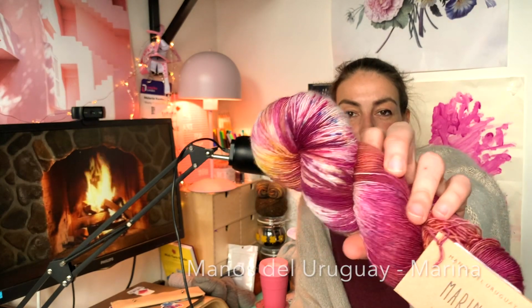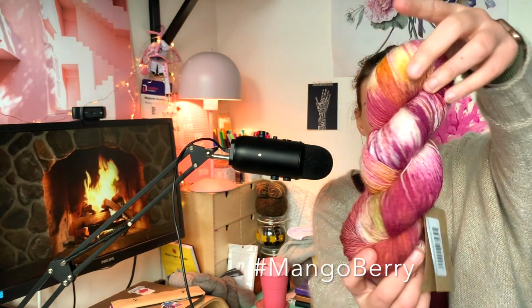And then for my Secret Santa with my family at home, my sister had me, there's a little piece of fluff, and she got me this wonderful skein of Manos del Uruguay, and the color is Mango Berry, and isn't that pretty? It's so super fluffy. This is about 800 meters, so this is a very thin single ply yarn. You can hold it double, whereas to knit it with a regular single ply, I would say.